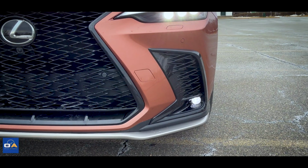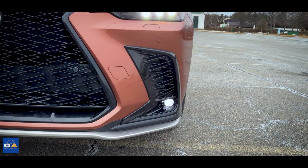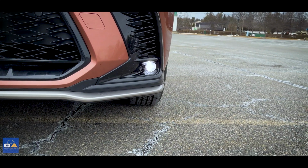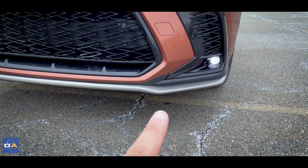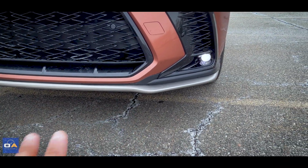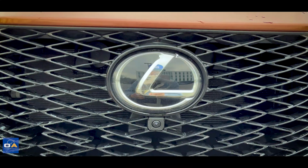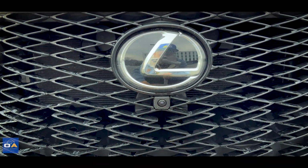Now, the gloss black and that spindle design carries over onto the side of the car too. And you can see we have LED fog lights tucked in at the very bottom. I actually really like this silver accent that's along the bottom. It's not glossy, it's a matte silver, but I think it works. It helps break up all the dark a little bit. The Lexus logo is front and center, nice and large right there. You have your forward-facing camera tucked in right underneath.